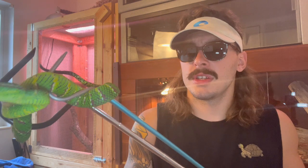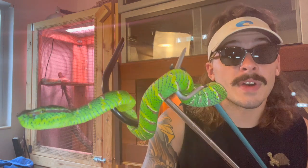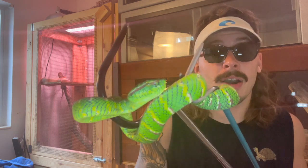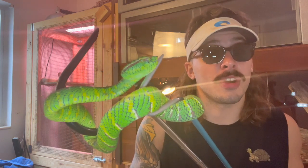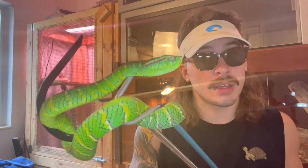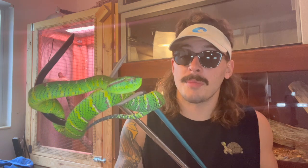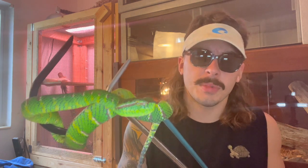Again, there's no such thing as a good beginner venomous snake, you guys. You should never start off with a venomous snake. However, these vipers are calm, slow moving, not too prone to bite. It's not a bad idea. They're a little more expensive than some of the easier ones.